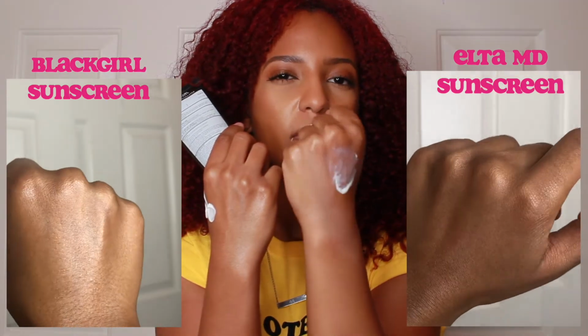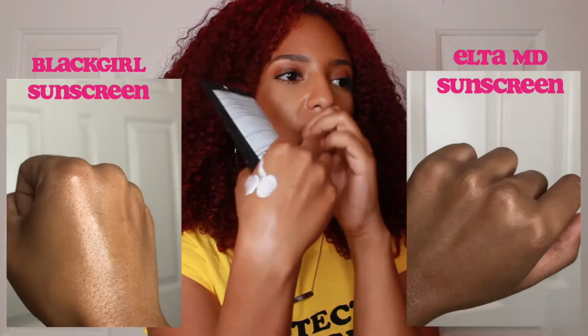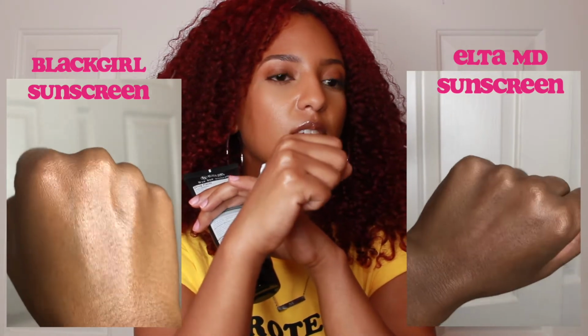But as you can see, compared, the Elta one kind of leaves you a bit of a matte finish, and then the BlackGirl sunscreen, let me get a good angle, gives you a glow to your skin when you apply it. Now this one I've also noticed doesn't sting when you apply it to your skin. Granted, my skin wasn't as raw or as agitated as it was when I first got on my skincare journey to clear up my acne, so I can't attest to that. But what I can gather from mistakes I have made, with different products breaking me out and having to put acne products on top of that, it has not burned my skin, and I thoroughly enjoy it.